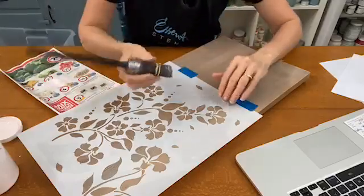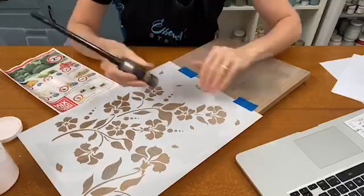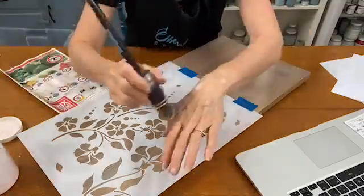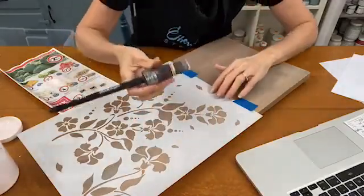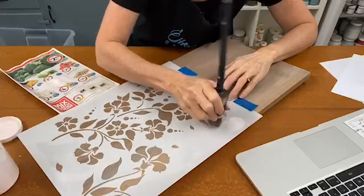All right, so just using my stencil brush, I've actually offloaded as much as I can onto my paper, and then I'm going to, so hardly anything on the end of the brush. In fact, it's quite dry. All right, so here we go. I'm just going to do a little swishing movement.